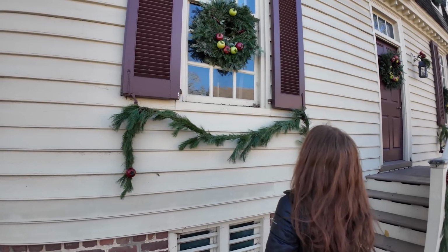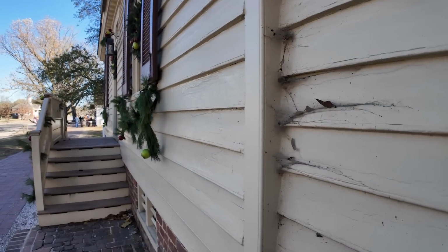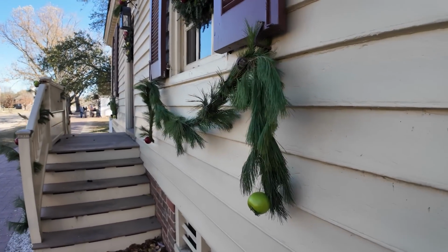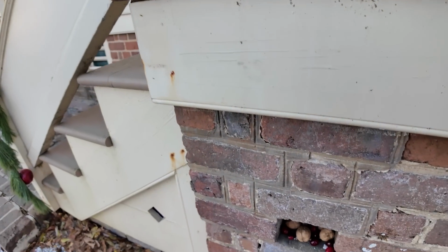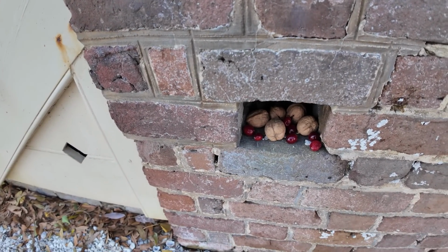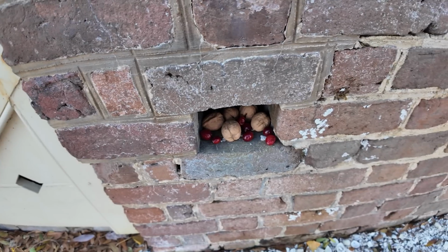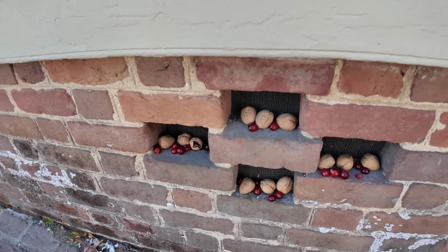Looks like we have some pine, some apples, some Granny Smiths, maybe some Red Delicious apples. One of the things I like about homes is when they have little hidden nuggets, like a little cubby hole almost. And it looks like some walnuts and cranberries, and just a little hidden stash of holiday glee tucked away inside this vented compartment to enhance the home's holiday appearance.